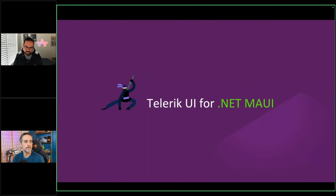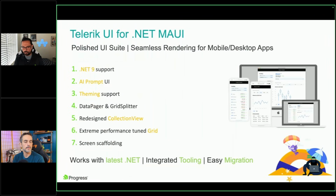We have a suite called Telerik UI for .NET MAUI. It has, again, 4 years or so in the making, so really mature at this point, polished and performant UI that renders seamlessly between mobile and desktop apps. So we take care of the hard work. You go enable your app workflows. New in the .NET 9 timeframe with .NET MAUI is .NET 9 support and a whole bunch of new things. We are continuously working on some of the hard-hitting things like grids and charts, continuously performance tuning them. We have some big enterprise clients who are building desktop-first apps with .NET MAUI, so their performance needs are through the roof, and we need to make sure that our grids and our charts satisfy all those needs.